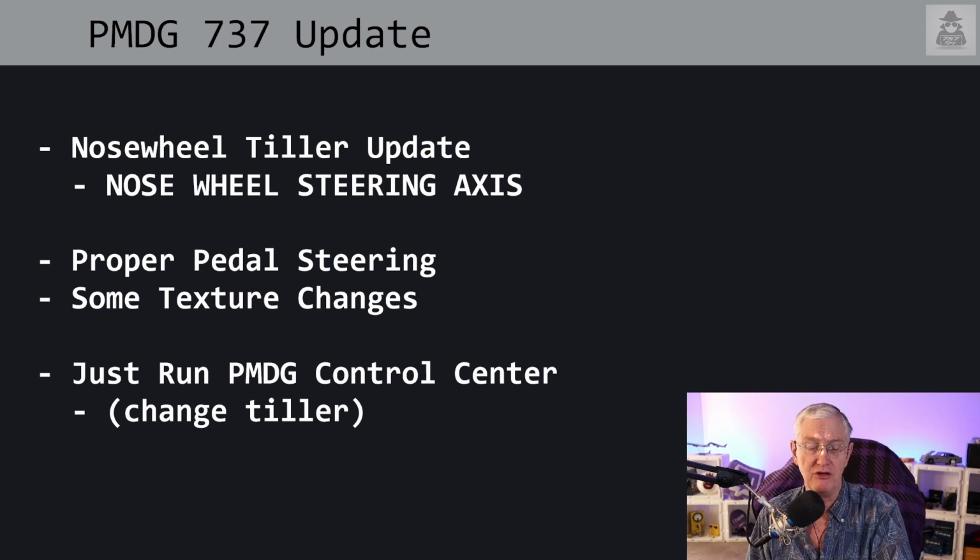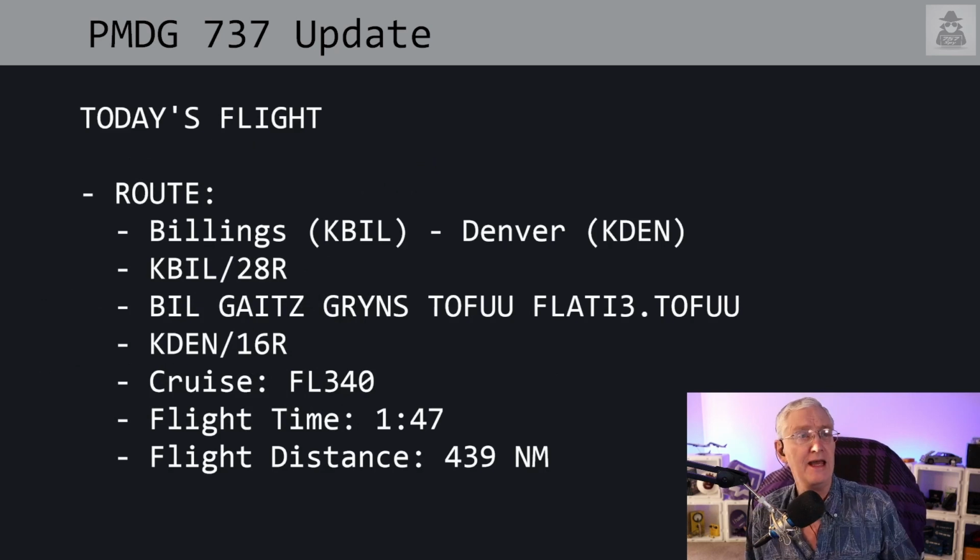And the other thing you need to be sure to do is, if your departure is time sensitive, this update is going to require one of those long waits as Microsoft Flight Simulator processes all of the update stuff. So our flight today, if you've done these with me before, I'm doing my usual testing flight.